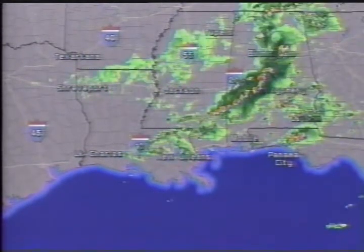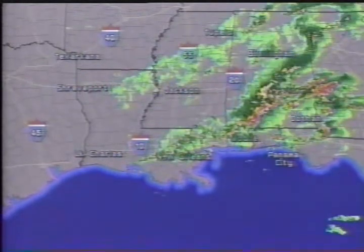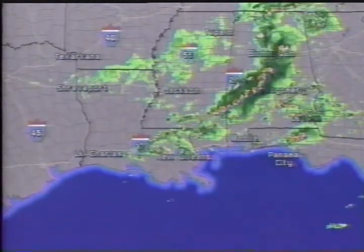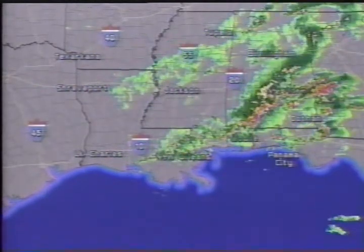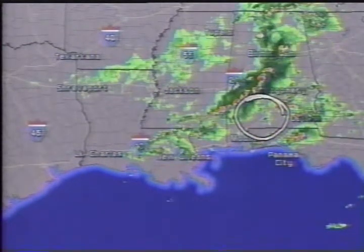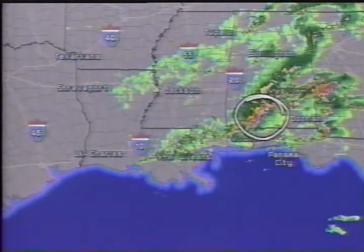Now in east central Alabama, Russell County, we have a severe thunderstorm warning in effect for you. West central Georgia, Muscogee County, that's the area I was just circling. These are the storms that have produced the large hail. Severe thunderstorm warning in effect for you. Southwest Alabama, Escambia County, we are talking about these storms now. Severe thunderstorm warning in effect for you.